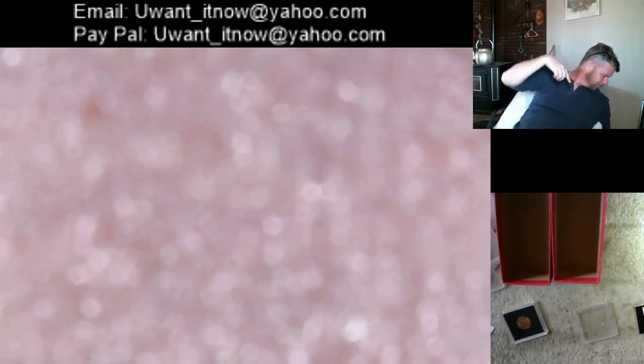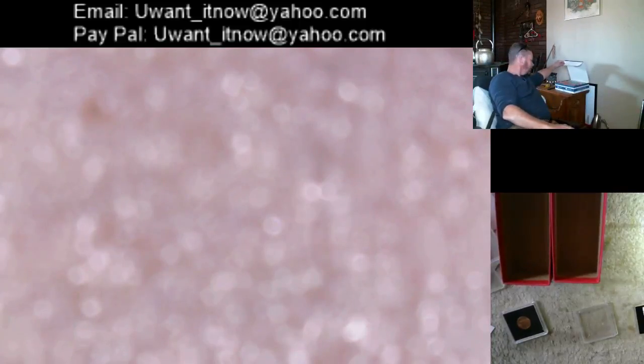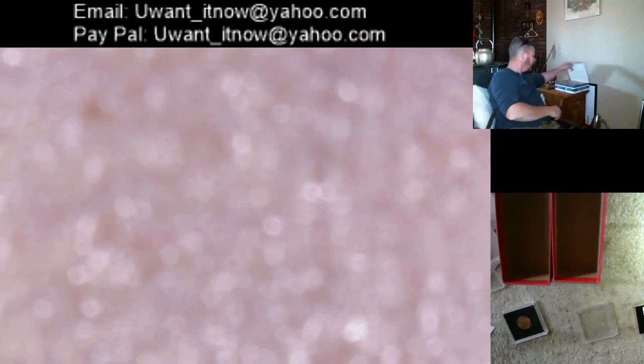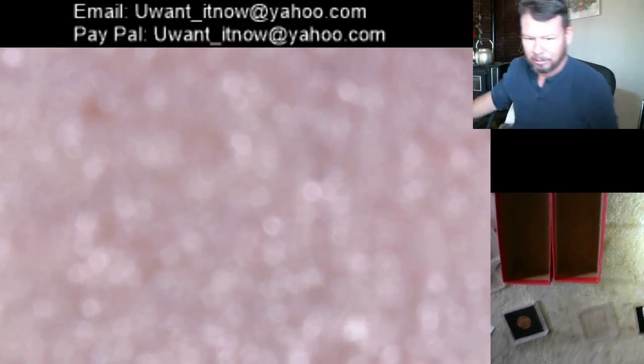I got somewhere down there my OBW rolls that I picked up, and then back here is one of those 100 count penny tubes, and I'm going through everything and marking it by date and mint mark. And that's almost completely full of wheat pennies by date and mint mark. Okay.